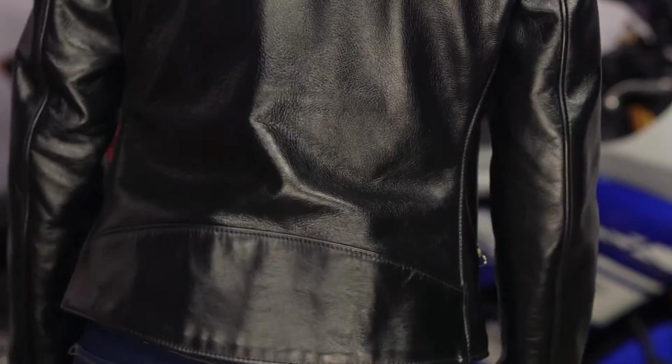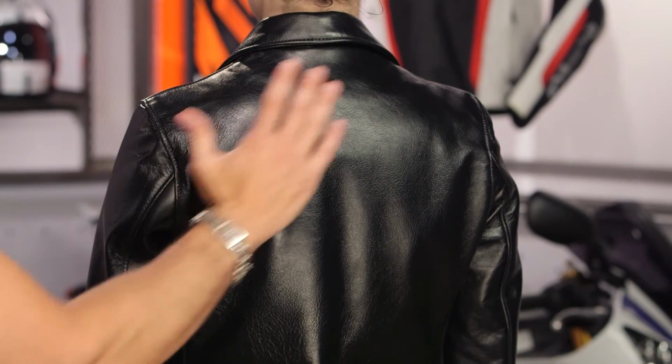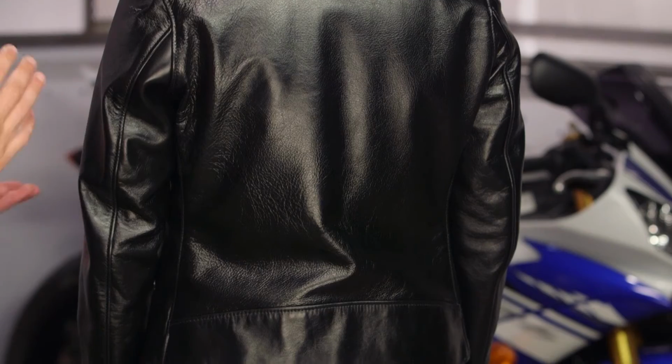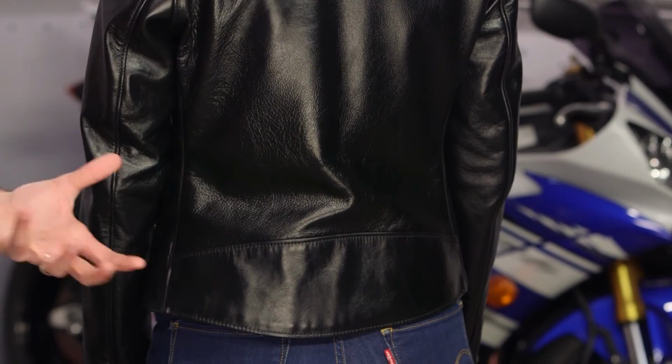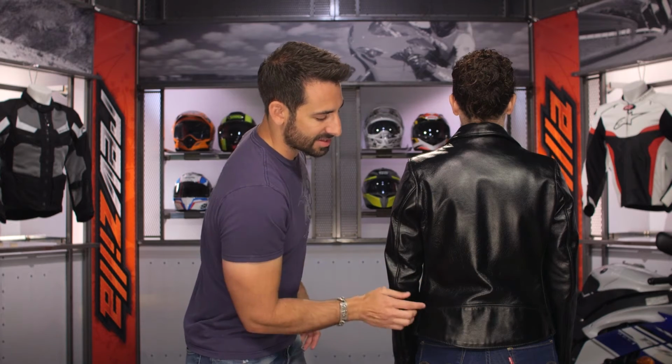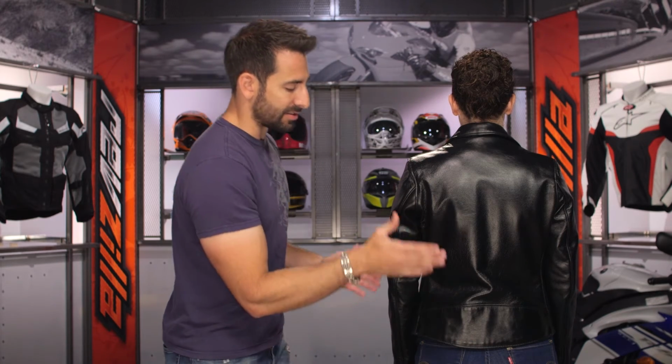Turn backwards for me. One of the coolest parts about this jacket, again, staying with that whole theme of bigger panels of leather. No seam down the center line. This is one poor cow that died for Helen to have this beautiful jacket on. Again, you're laughing. That's what happens, but they are beautiful jackets. They use bigger panels of leather. And again, you'll see how the seam comes into play here with this area at the drop seat, a little bit longer in the back than the front.